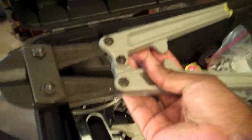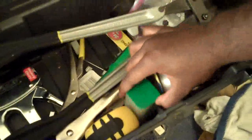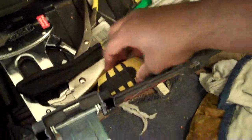But anyway, this is what I affectionately call the universal key. I'm kidding. Not really. No, I'm kidding. I also store some batteries in here. AAA.